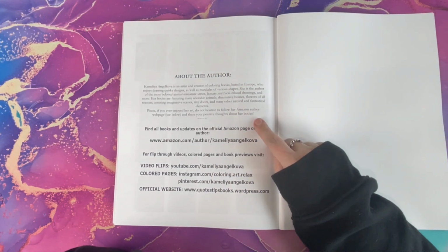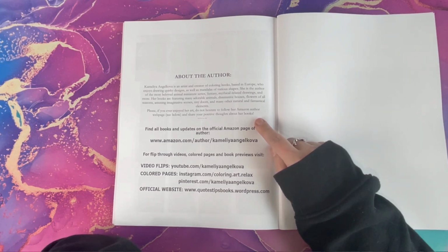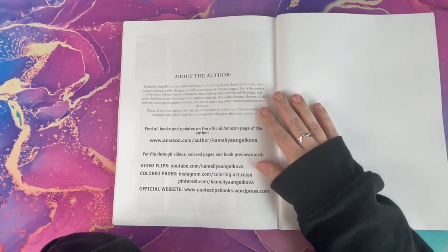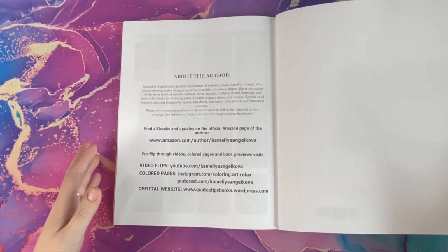The About the Author page, she says she's an artist and creator of coloring books based in Europe who enjoys drawing quirky designs as well as mandalas of various shapes. She's the author of the most beloved animal miniature series, fantasy, mythical related drawings, and more. Her books are featuring many adorable animals, diminutive houses, flowers of all seasons, amusing imaginative scenes, tiny doors, and many other natural and fantastical elements. Please, if you ever enjoyed her art, do not hesitate to follow her Amazon author webpage and share your positive thoughts about her books. Wonderful.